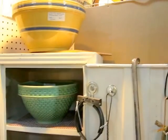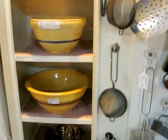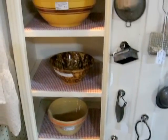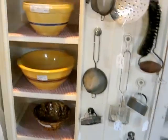The corner cabinet has a nice variety of antique mixing bowls, including yellowware, one blue Glazeland below, an old Bennington bowl there. On the door hangs more gadgets.